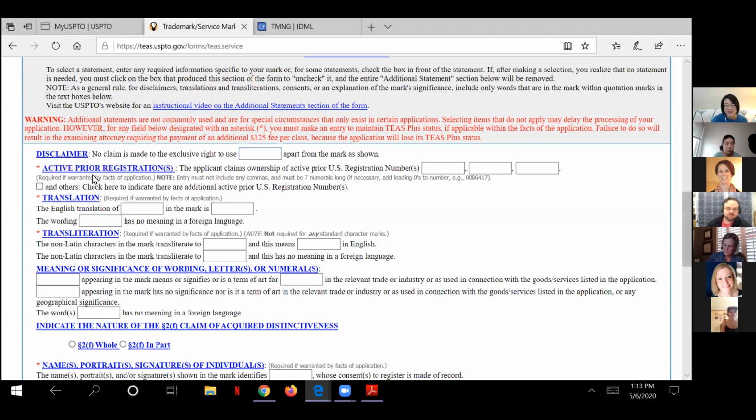The next one is active prior registrations. So for example, if Lisa had already gotten the standard character mark DCfempreneur, and now she's ready to file an application for one of the logos, then she would put the US registration number for the word DCfempreneur here. Translation means if your mark has a non-English word in it, you can put the translation here. It just makes things easier for the examiner. Same thing with transliteration. And this is for drawing, so if in your logo there's some sort of symbol, then you would put what it means here to just move things along with the trademark office.